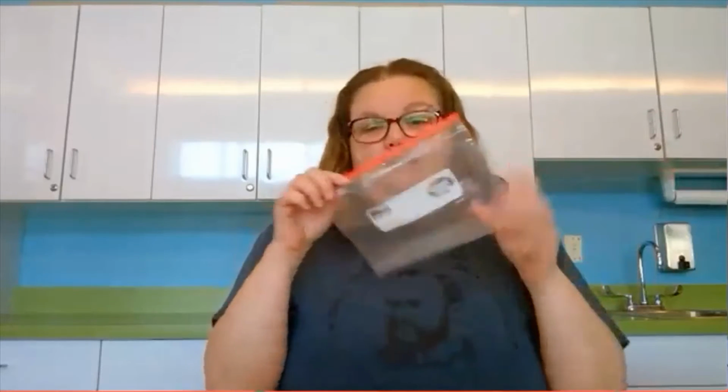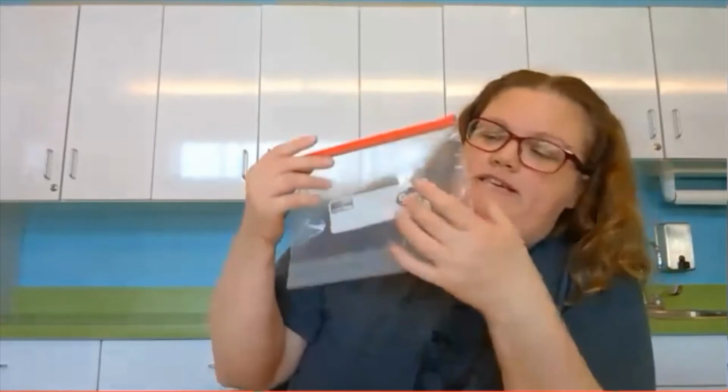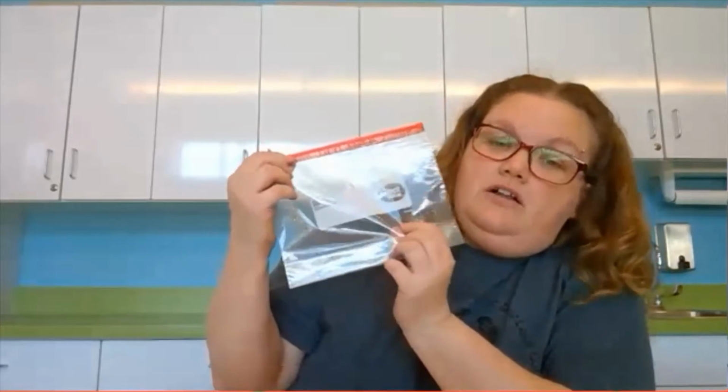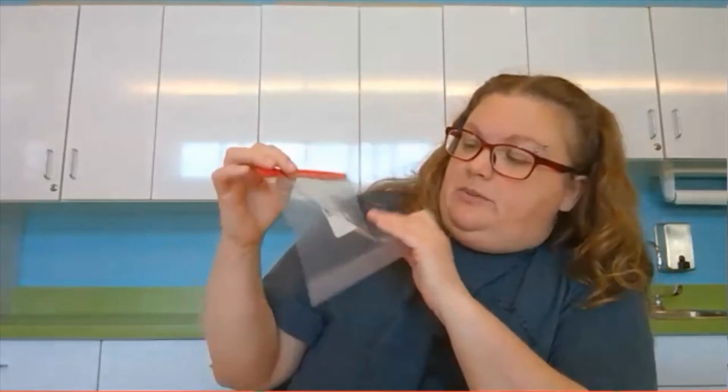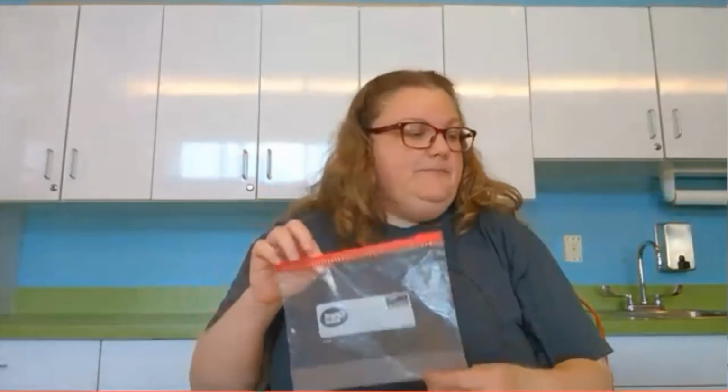And so I just have a regular baggie. And this one actually has the white on it. You can get this off with alcohol if you have it at home, like rubbing alcohol, and just rub it off. It's not necessary. You don't have to rub it off. You can keep it on there.